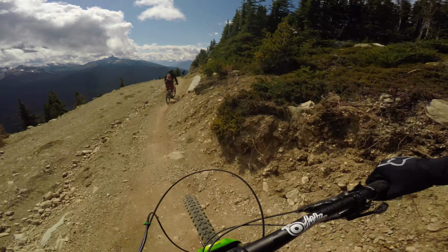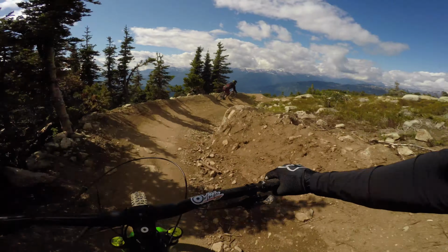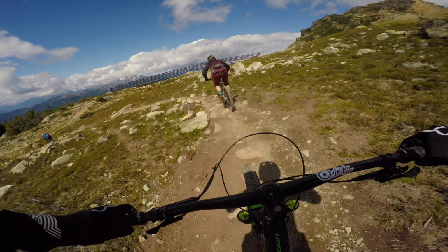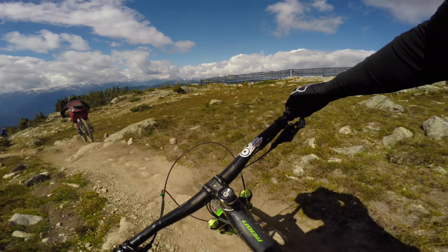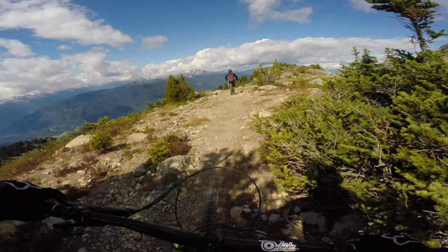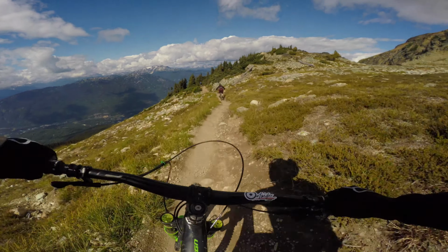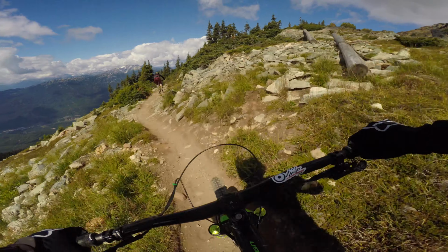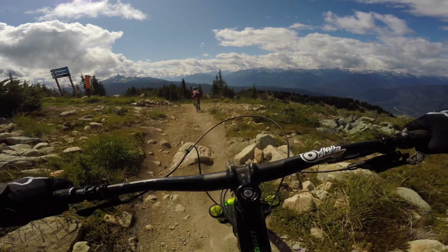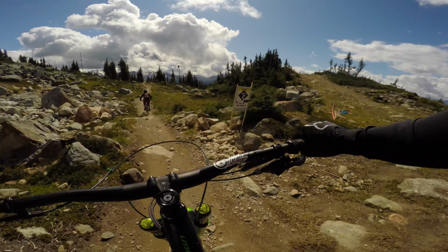Section 3, top of the world. It's a little windy up here. Beautiful. I feel like I'm in Tahoe right now. A little loose, rocky bits. Yeah, Ryan. Woo, look at that view. We're riding blind top of the world. Nothing to prove. Just good times with the buds.